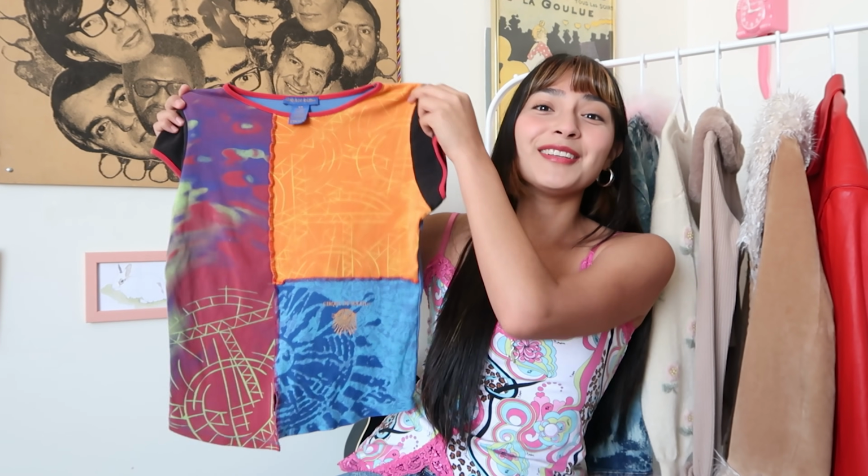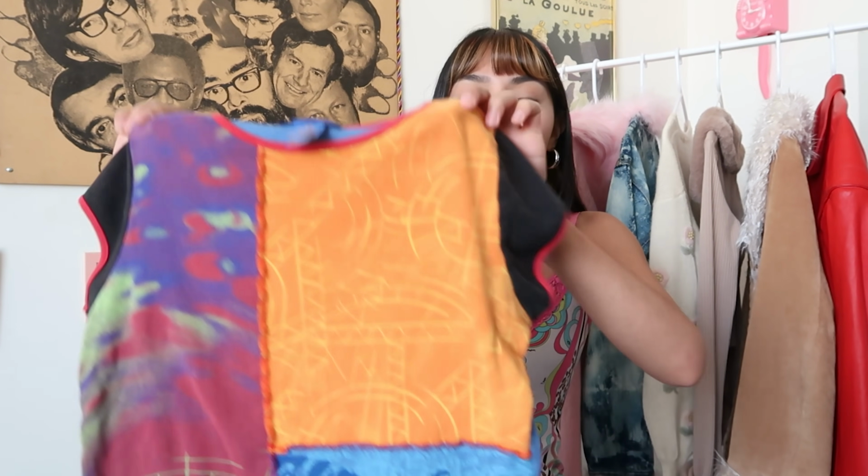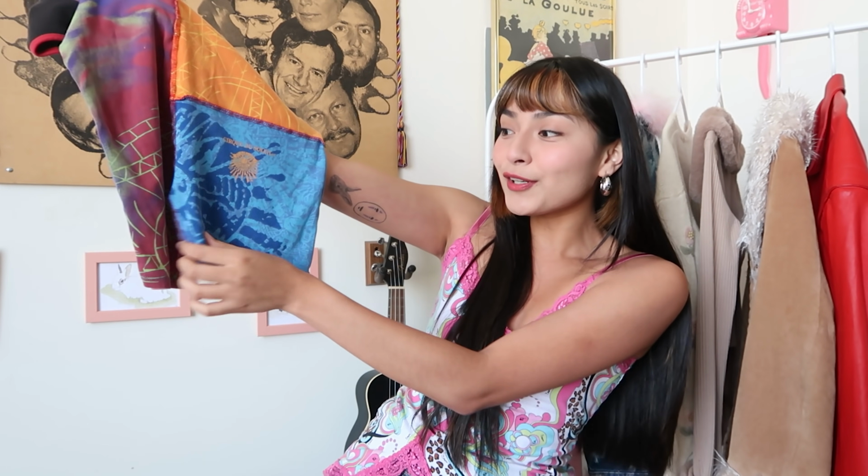But the first piece I have, you guys, look at this shirt. It's actually Cirque du Soleil merch, so it could have been from one of their shows, but look at the patchwork, the contrast stitching going on, and look at this little vent here in the front. Isn't that so freaking cool?